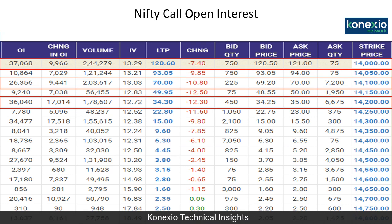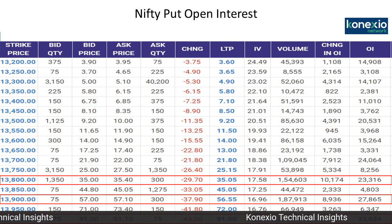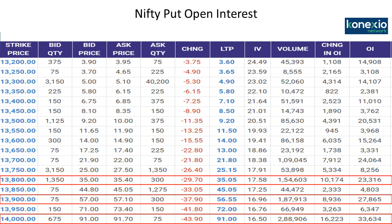Now in the puts, again, 14,000 put has been strong. Open interest has been built. The next strike price would be 13,900 and 13,800. So most probably the range for the next week in the Nifty would be around 13,800 on the downside and 14,200 on the upside, purely based on the open interest built up, position building in Nifty calls and puts.